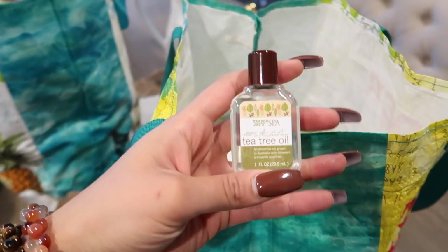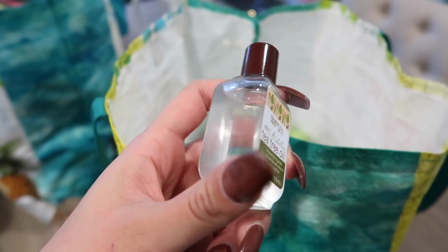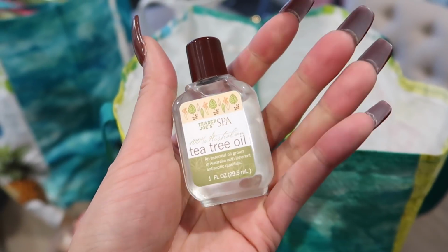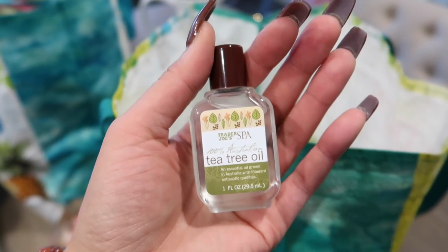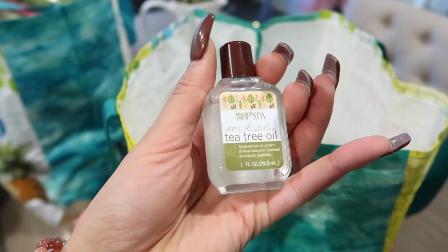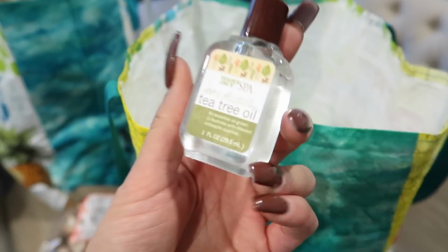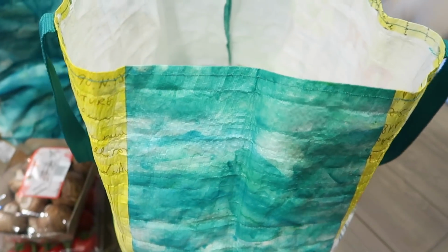I also got some beauty products because I love the Trader Joe's tea tree oil. It's one of my favorite things that they have. And this is freezing cold because it was with the frozen stuff. But if you guys need tea tree oil, definitely pick it up over at Trader Joe's. I love the quality of this one. It's also pretty inexpensive and it's great for travel as well. This is what I packed with me on my trip home, and I definitely ran through it, so I needed to pick up some more.